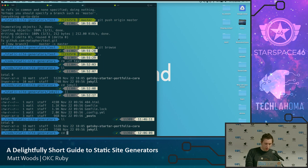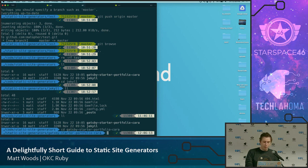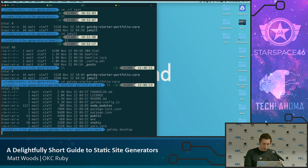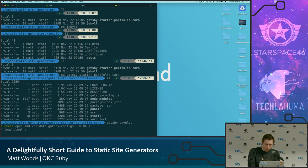Sweet. Okay, cool. So I downloaded and ran npm install on a couple sites here. This is just a Gatsby site, and I just downloaded it from one of the starters, so it doesn't have anything too crazy. But I'm just going to go ahead and run Gatsby Develop to spin this up in my local dev environment, and let's see how it works, just to get a feel for the development experience.